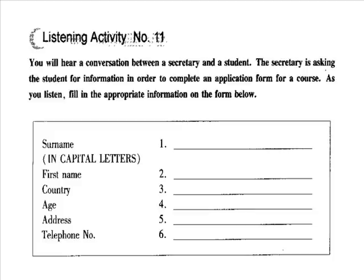Listening activity number 11. You will hear a conversation between a secretary and a student. The secretary is asking the student for information in order to complete an application form for a course. As you listen, fill in the appropriate information on the form below.